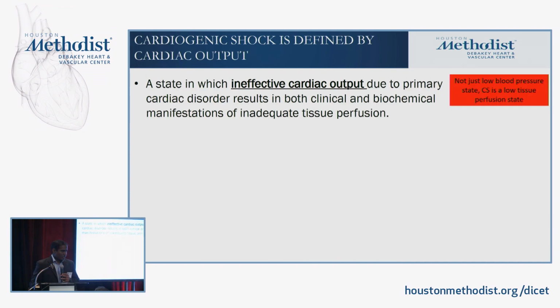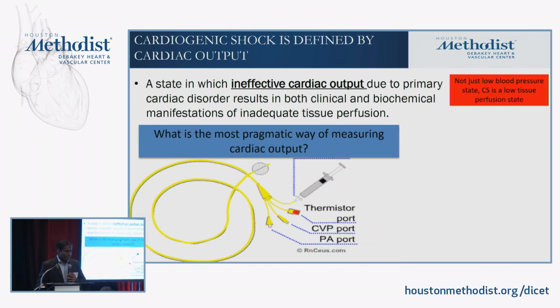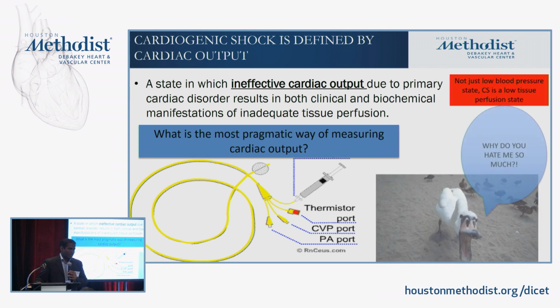I'm going to skip that part for now. The other thing is, do not hesitate to use a Swan-Ganz catheter, and don't become the interventionalist of the past, or the ICU person of the past, who is against a Swan-Ganz catheter. There's a role for both, but don't hate Swans, okay?